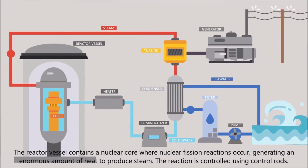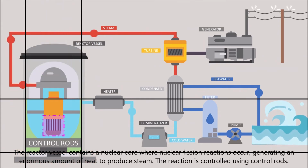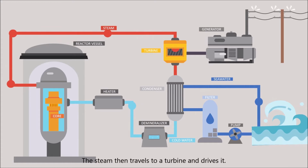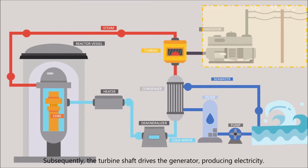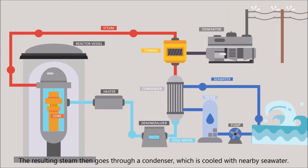The reactor vessel contains a nuclear core where nuclear fission reactions occur, generating an enormous amount of heat to produce steam. The reaction is controlled using control rods. The steam then travels to a turbine and drives it. Subsequently, the turbine shaft drives the generator, producing electricity. The resulting steam then goes through a condenser, which is cooled with nearby seawater.